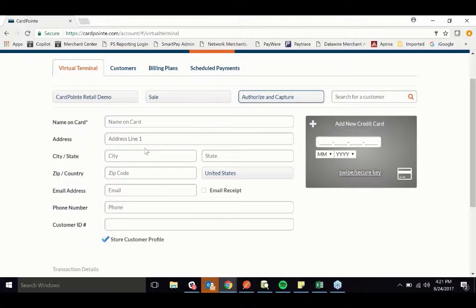It could be something like patient name or patient number, case number, anything that the merchant needs to capture, they can enter here. So besides just adding new customers, merchants can also search their customer vault right here. They can search by any information they've captured for that customer.